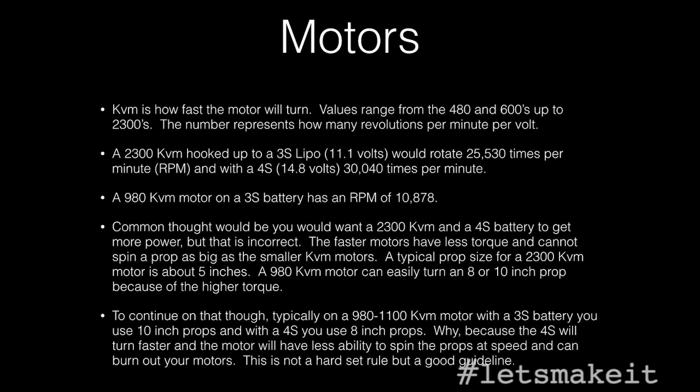So here's an example. A 2300 kV motor hooked up to a 3S Lipo, which is 11.1 volts, would rotate at 25,530 times per minute, which is basically 2300 times 11.1. And with a 4S, which is 14.8 volts, they would rotate at 30,040 times per minute. Very, very fast. 30,000 RPMs.